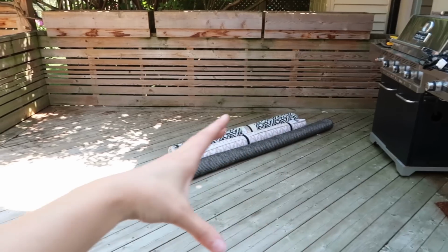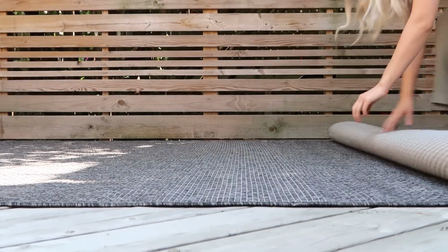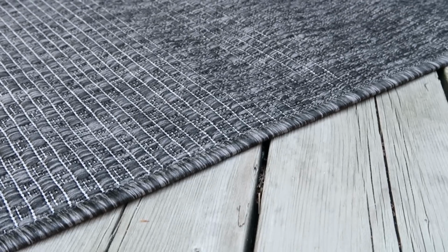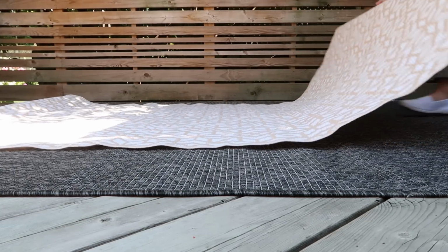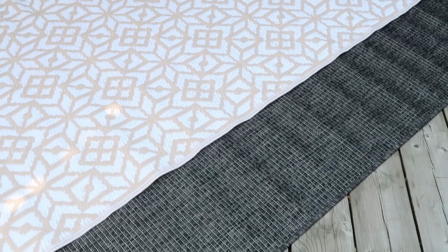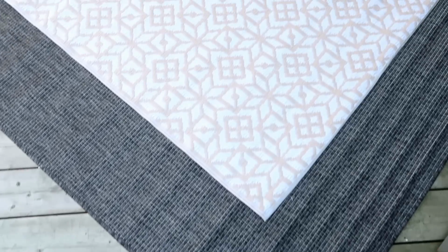Over here in the dining area, I wanted to lay out the huge black rug just to really ground the space, make it feel cozy, and kind of just anchor all the furniture, just like you would a dining space indoors. Because this black rug was so plain, I thought, let's layer in this white and beige one on top. It really adds a cool texture and pattern to this dining area, and who says you can't layer outdoor rugs? You can. It makes it look so cool.